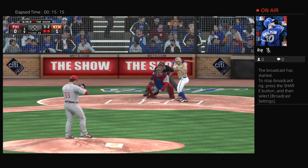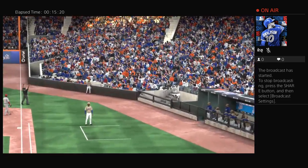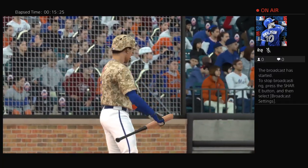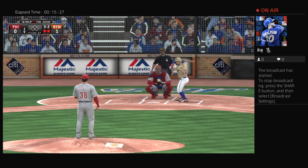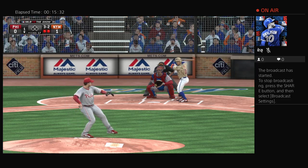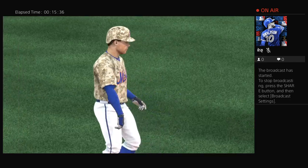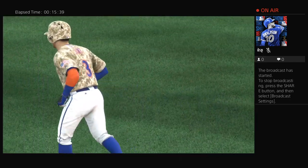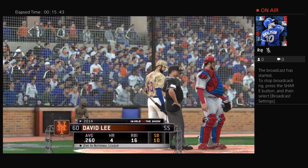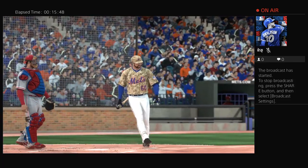Here it comes. Swing and a ball hit foul as this will find the seats in right. And he looks at ball 4 now, so he's aboard, and you always have to worry about the threat of the steal when he's on base. David Lee will dig in, currently 1 spot out of the stolen base lead in the National League.